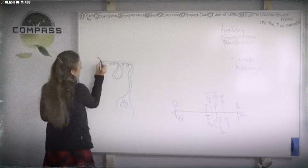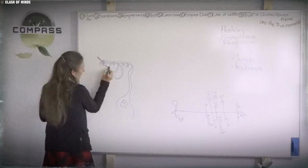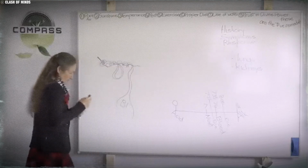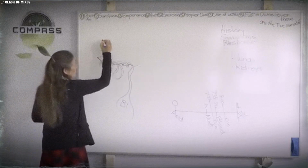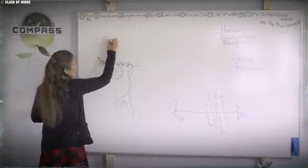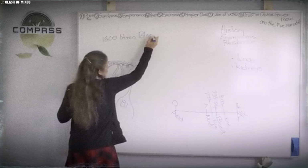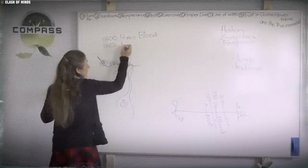So the blood comes in and it weaves around the filtering units where it is filtered, and then when it comes out of the Bowman's capsule, it weaves around the tubules. In a 24-hour period, these little filtering units filter 1,800 litres of blood. And out of that 1,800 litres of blood, 180 litres of filtrate is filtered out.